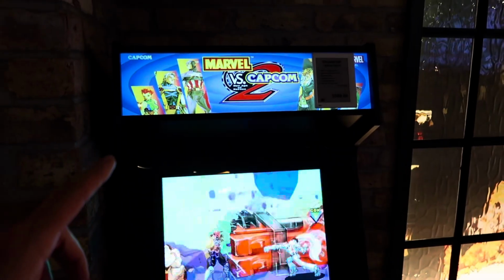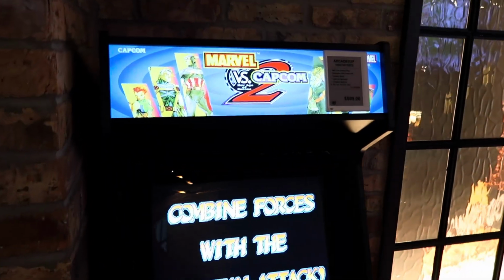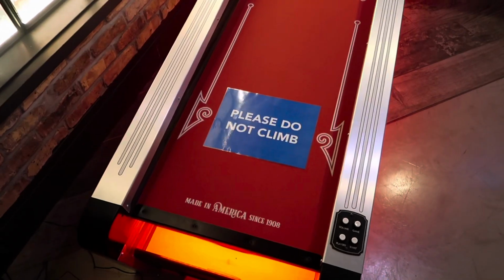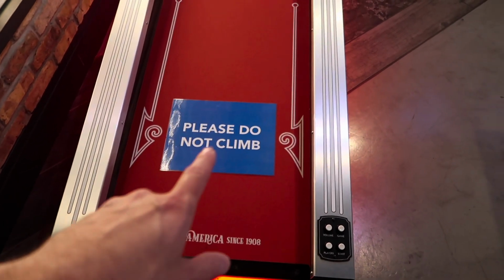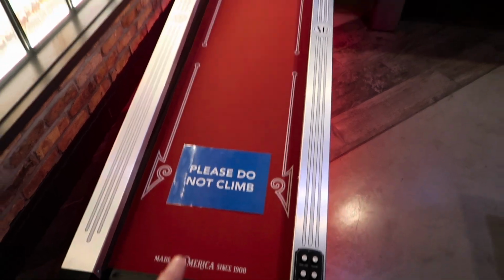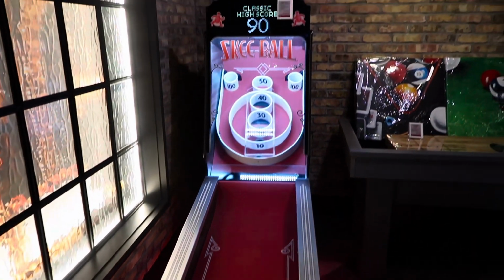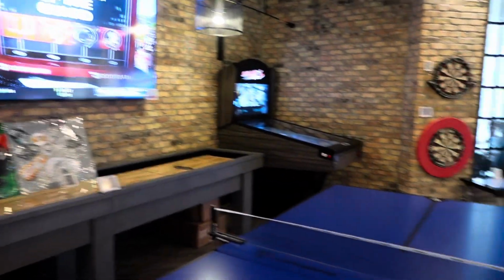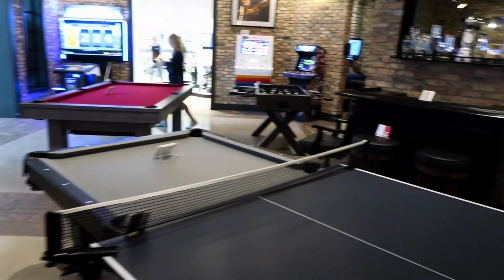Seeing this set up here is a good sign that there's a lot of Marvel vs. Capcom 2 out there. And a very important message from ABT: please do not climb the skee ball. Very frowned upon. Gotta respect the game room. It's a great place. Glad we made the trip here.